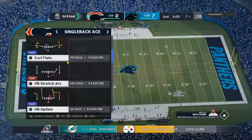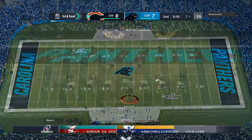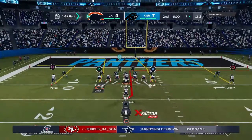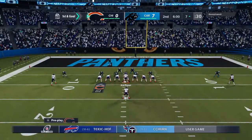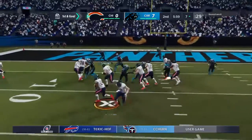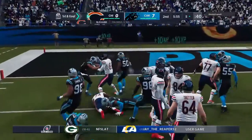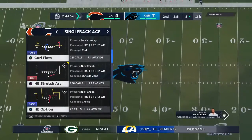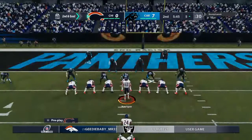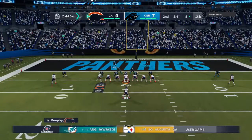To begin quarter number 2 as they go to work on a 1st and goal. They'll run with Chubb. And they'll get this from the 8 to the 5. Pickup of 3. Chubb on the carry. The lone man in the backfield here is Chubb on 2nd and goal. Brings up 2nd and goal.